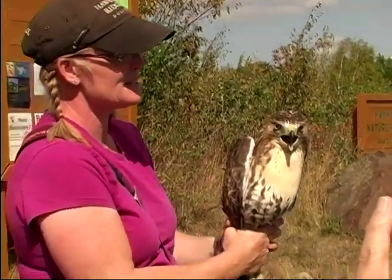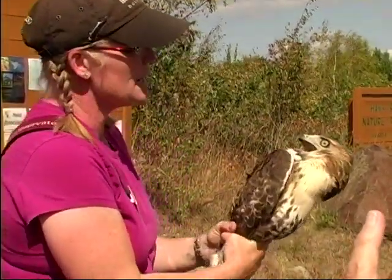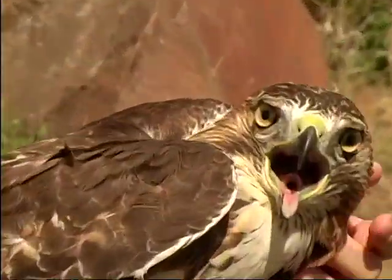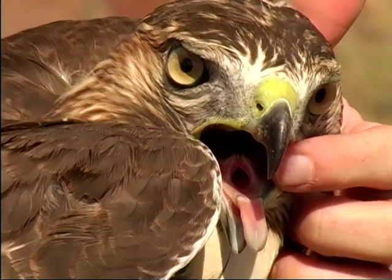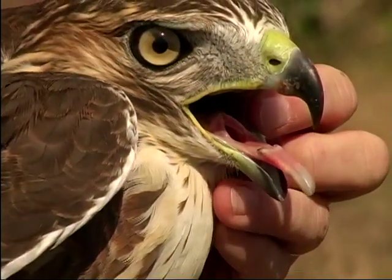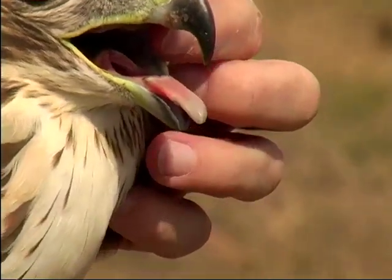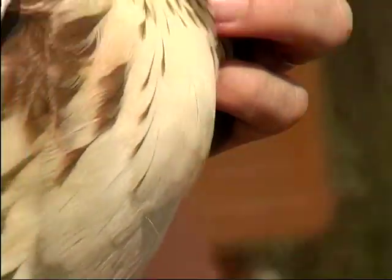That's their defense mechanism. But it also gives us a great opportunity to see how they breathe. Through that hole in their tongue is the opening where they breathe through. And it also gives you the chance to look at the barbs on the back of the tongue. And then they also have barbs on the roof of their mouth, if you can see that.